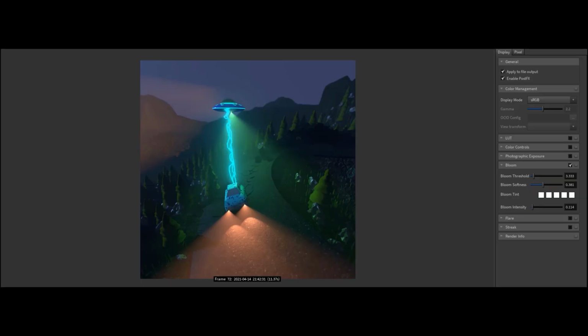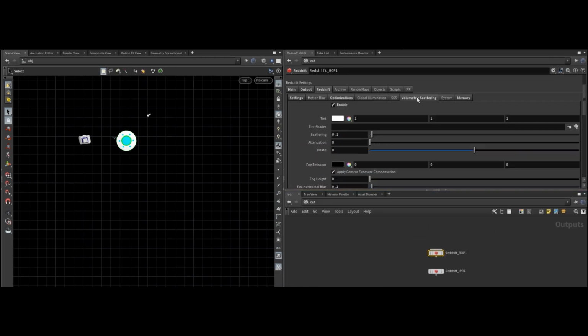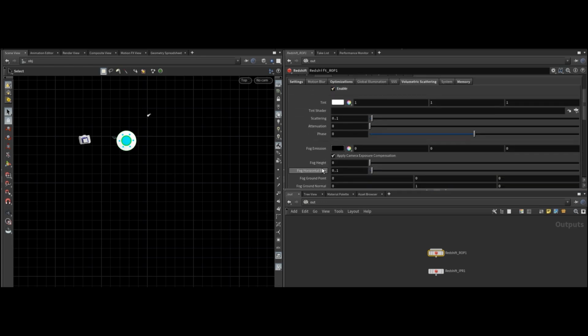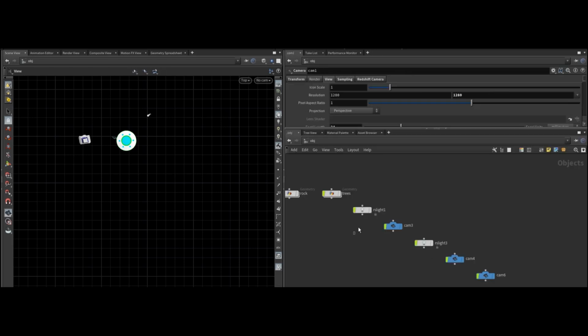When all the geometry and animations were ready, I had to set up my lighting in the scene. I haven't used any environment lights because I wanted to make a night scene, so the car's and the UFO's headlights were visible. We can see the spotlight's outline because of Redshift's volumetric scattering parameter in rope node. It creates a nice atmosphere and aerial perspective that helps you show the scale of your scene.